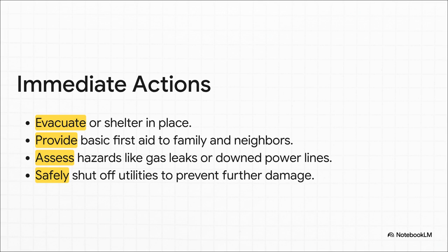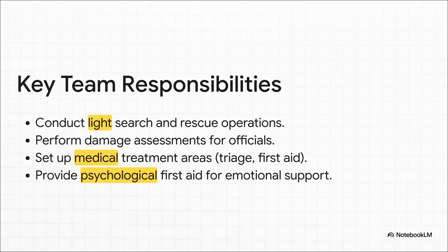So the first thing members are trained to do is secure their own home and family. That means checking for hazards, shutting off utilities if you need to, and making sure your own loved ones are safe before you go out to help the community. Then, once they link up with their team, the real work begins.